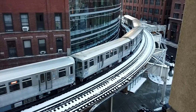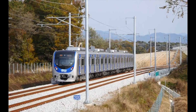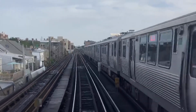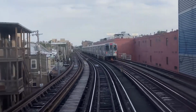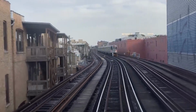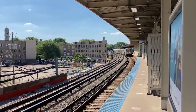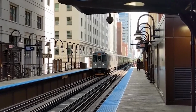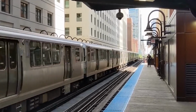By 2029, the Chicago L network is projected to cover a vast distance, serving a large portion of the city and its surrounding areas. With ongoing and planned expansions, modernization efforts, and integration with other transit systems, the L will continue to be a vital component of Chicago's transportation infrastructure, offering residents and visitors an efficient and reliable means of travel throughout the city.